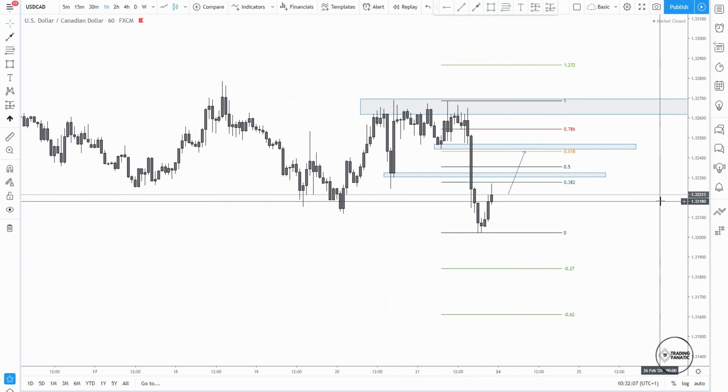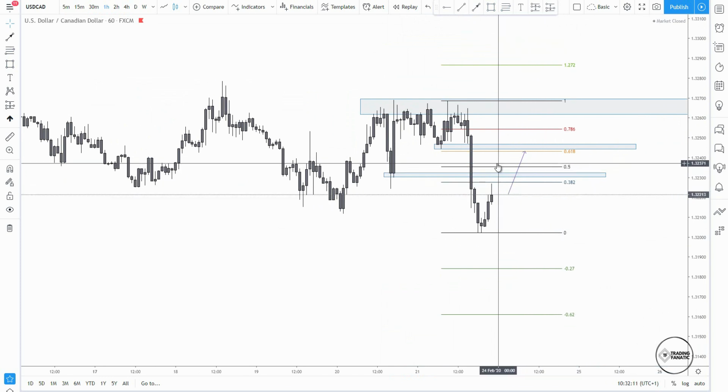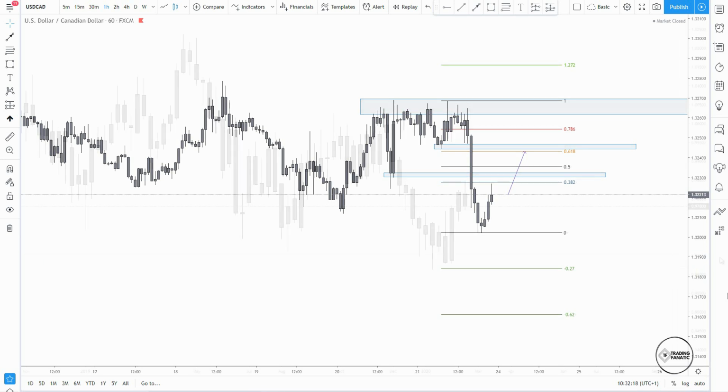But overall, I am sell bias on the USD CAD. And if the DXY starts to push to the downside as well, I think that there will be a lot of confluences in order to short USD CAD for next week. So let's see what will happen.